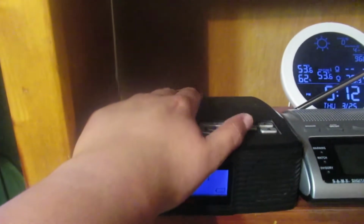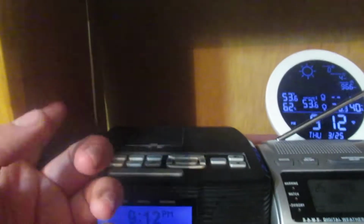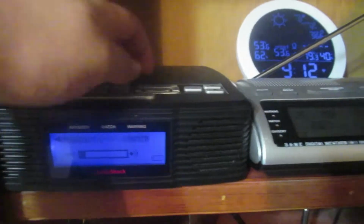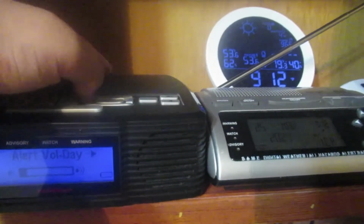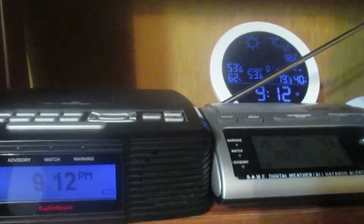So first up, we have my Radio Shack 12-519. I'm not exactly sure when I got this radio, but overall, it is a pretty nice radio, especially considering that you can listen to Skywarn frequencies on here. So, yeah. Go and do a quick siren test on it. Wrong one. There we are.